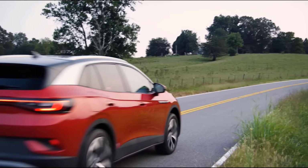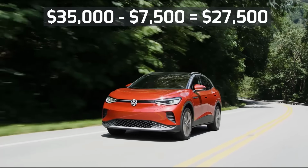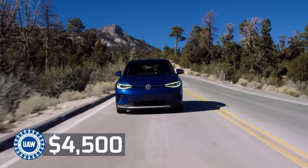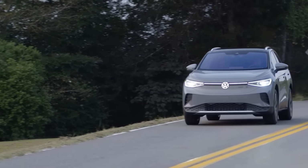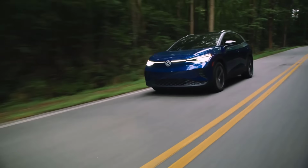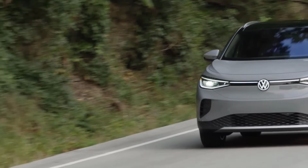The price will not only be decreased to an impressive $27,500 when subtracting the current $7,500 incentive, but has also a good chance to be eligible for the possible upcoming bonus of $4,500, which means you can buy a vehicle of nearly the same size as the Model Y for only $23,000. There are not many details on the specs of the US-made ID.4, but it's likely to retain the 201 horsepower electric motor of the current rear-wheel drive version.